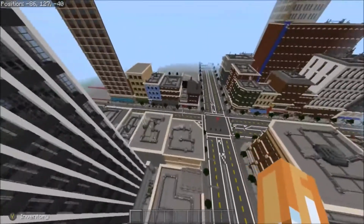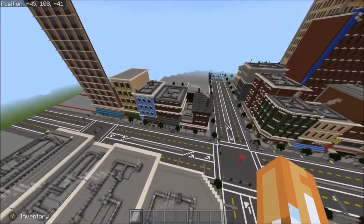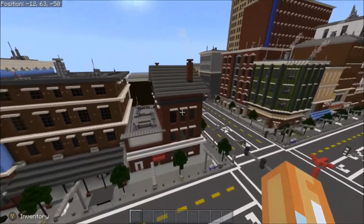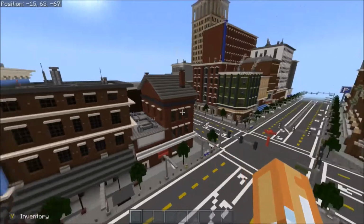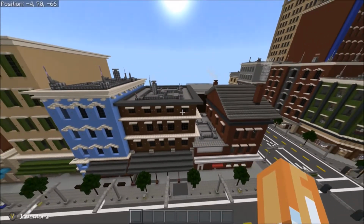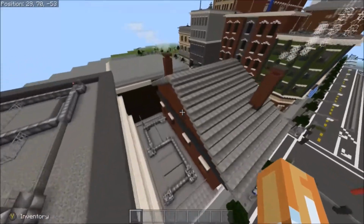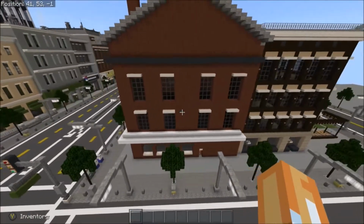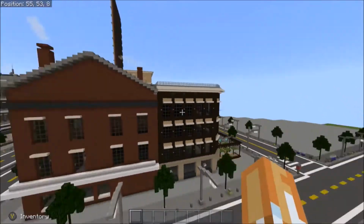But yeah, so let's get to the final plot we have to cover today. So, first tour, this, and this building were here. These three right here were here. So I'm not going to go into detail, but they're just normal buildings in Minecraft. This one's based off the Buffalo place where the buffalo wings were embedded.